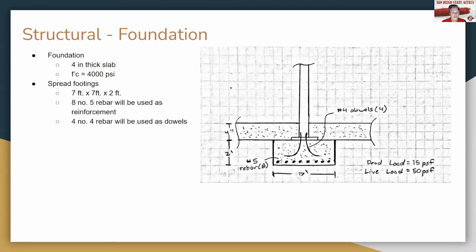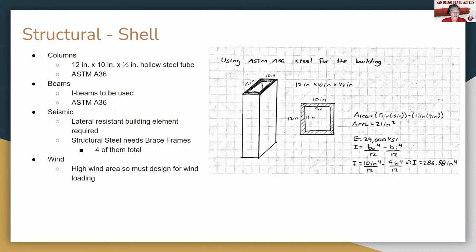With this, we found that the spread footings required for this building would be 7 feet by 7 feet by 2 feet, using 8 pieces of number 5 rebar as reinforcement, and 4 pieces of number 4 rebar will be used as dowels to attach to the steel columns. As for the structural shell of the column, we found that the maximum load ever received is 87,170 pounds.